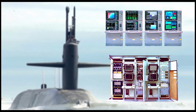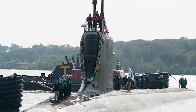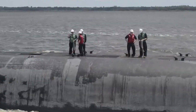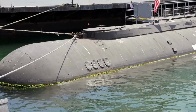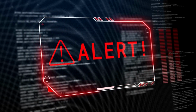They are being made with better technology, more ability to avoid detection, and more firepower. These upgrades will give them a longer range and better systems, making them effective for a long time. The new Columbia-class submarines have been upgraded with an electric drive system, making them even quieter than the older ones. They will also carry the same Trident II D5 missiles as the previous submarines, but with improved launching and handling systems.